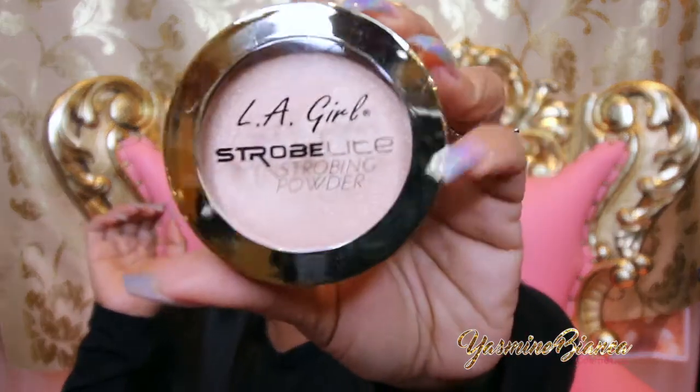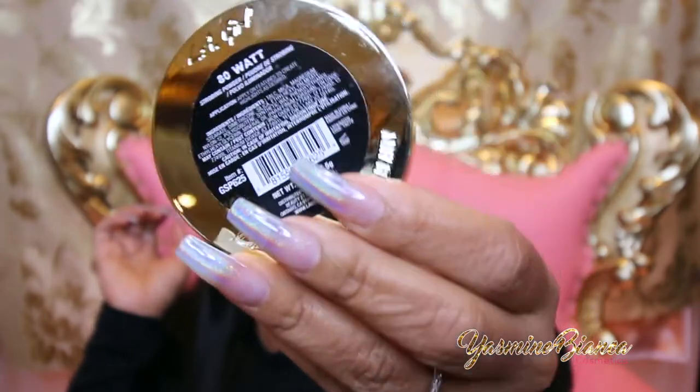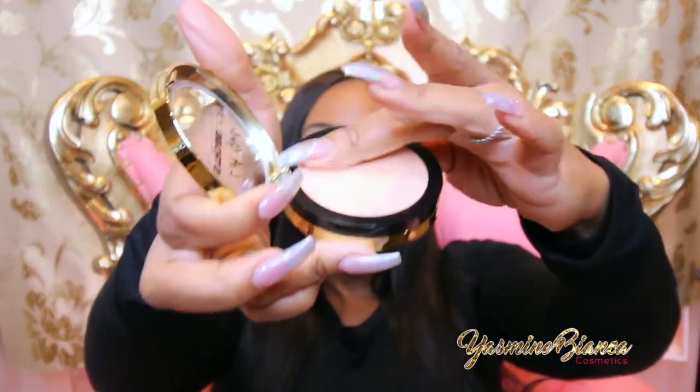The next thing I got was this LA Girl, because I was looking at Becca highlights and stuff, but I was like, let me try LA Girl stuff and NYX stuff. So I picked up this LA Girl Strobe Light Highlighter, and I'm really excited to use this. It's in the color 80 Watt. I love the packaging. I love anything that's gold. And I'm just going to show you guys.